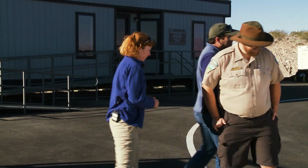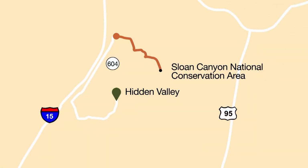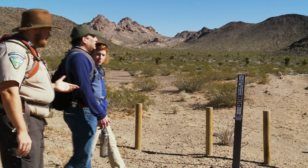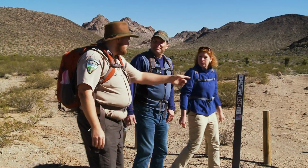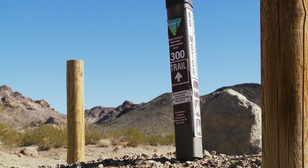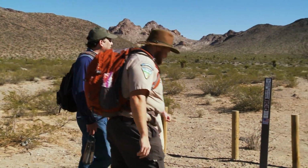We follow Jim around the west side of the park and south along State Route 604. Then back up to the south side of Sloan Canyon to an area called Hidden Valley. All right, so we've made it out to our Hidden Valley Trailhead. This is our 300 trail right here. This is the south entrance to Petroglyph Canyon. Only about a 5-minute walk or so, about a tenth of a mile, and you're going to get to see some Sloan Canyon petroglyphs. Cool. Looking forward to it. All right, you ready? Sounds great.